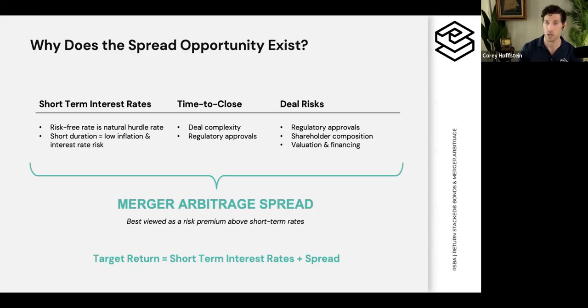There's regulatory approval that could block a deal or make a deal take a lot longer than expected. There's shareholder composition risks. Who actually is the deciding factor as to whether this deal can go through or not? There's valuation and financing risks. There's a whole bunch of different deal risks that come together that can take what should just be a time value of money problem and increase that spread to be larger and larger.